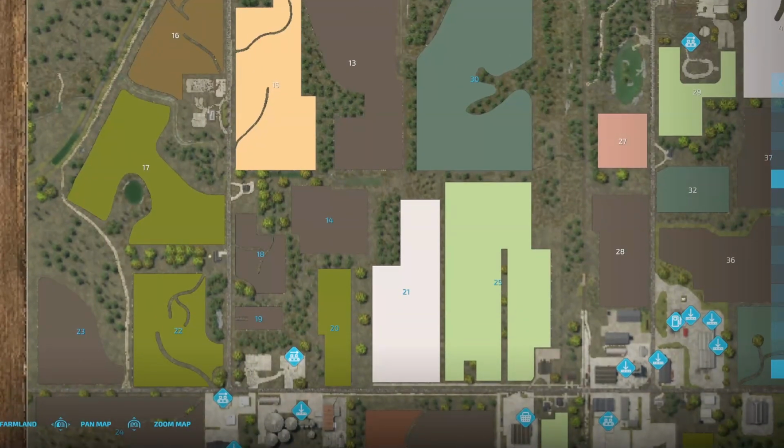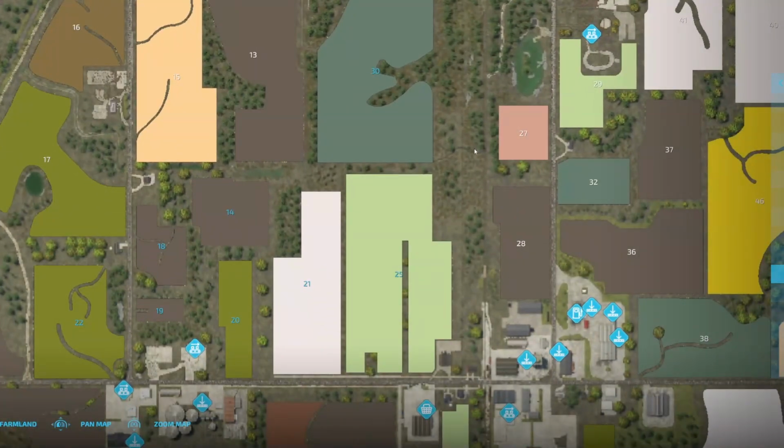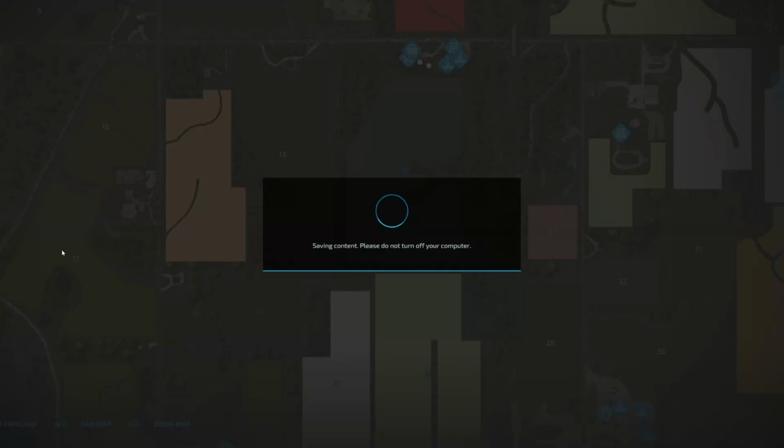But we have 2 fields with soybeans. Yep, soybeans. 21 is cotton. I'm not a big fan of cotton either. Sugarcane in 25, I think will be interesting because it's been a hot minute since I've done anything with sugarcane. So we're going to be leasing, we'll probably just lease the equipment for both of these just to get them harvested and whatnot, and then we'll go from there. Same with the poplar. I haven't really gotten into doing anything with poplar ever, not even off screen.